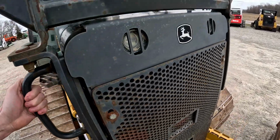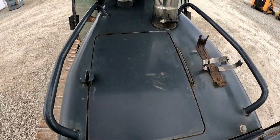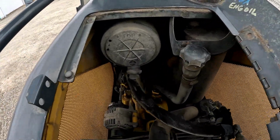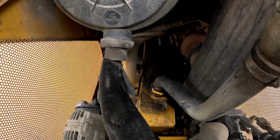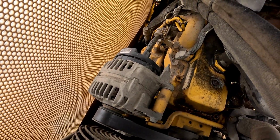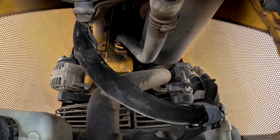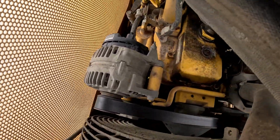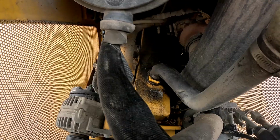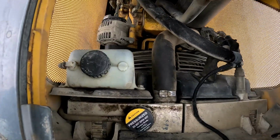Hop up here and can't see well down into these engines, but I'll show you the best I can. The gray paint up on top here is pretty decent. It matches up to the sides, not all peeled off. Kind of hard, I can't get in real far, but I'll get in as best I can here and show you what I can. In here in the engine bay, just dirt and dust. Up on top there, the radiator.